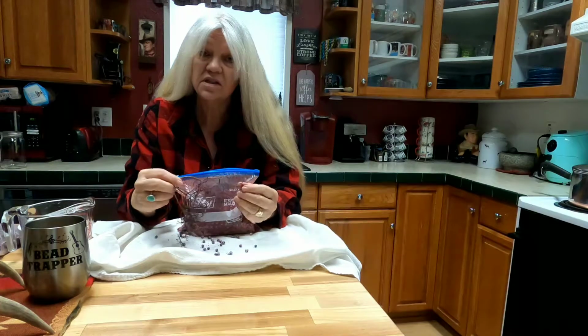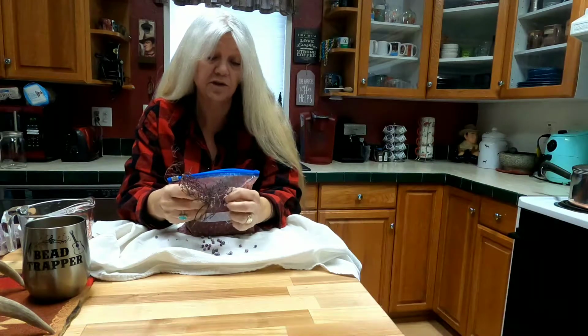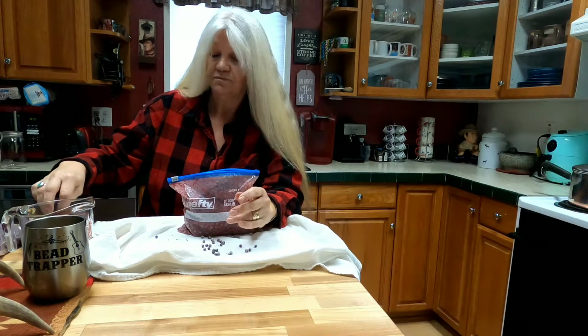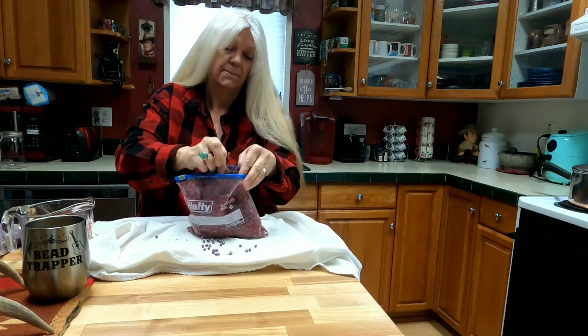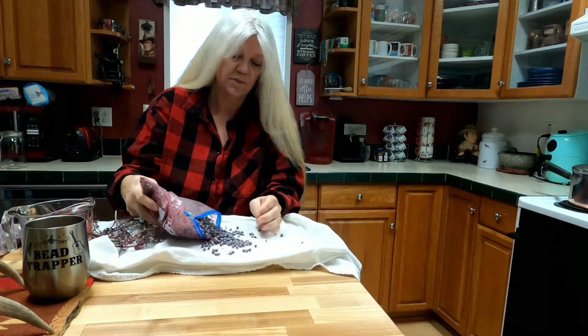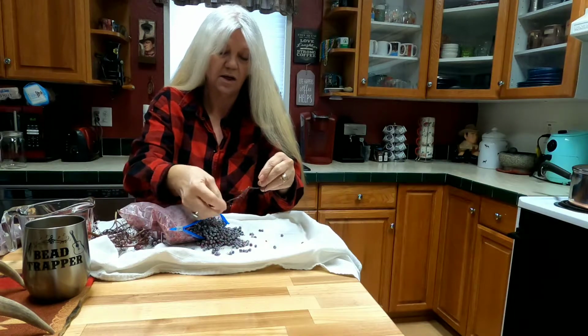But like I said, you don't want the stems and you don't want red elderberries. I've only seen one red elderberry bush so far. Maybe I've just been in the wrong places, but just one. I'll just dump these out here. But sometimes those big stems are right at the top.